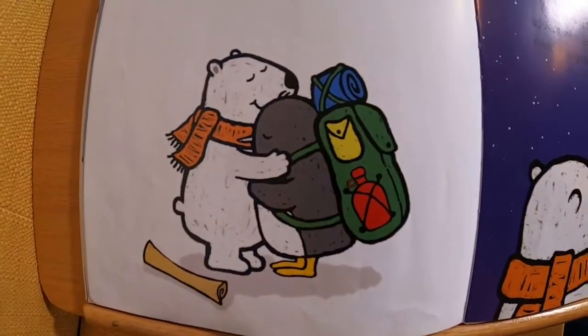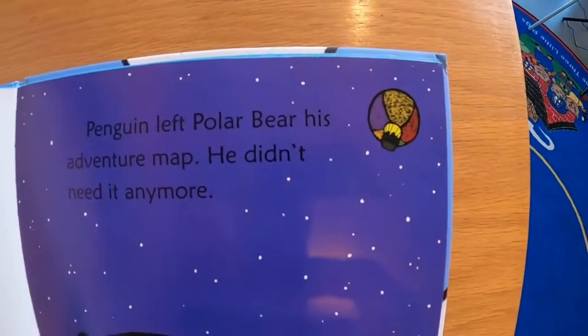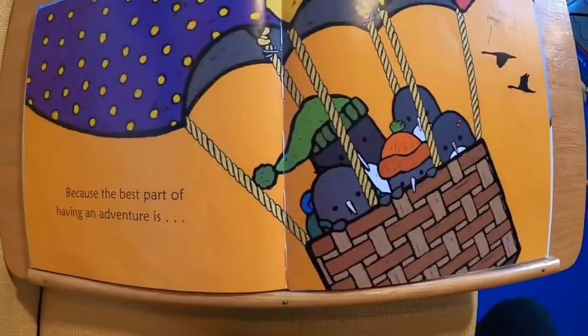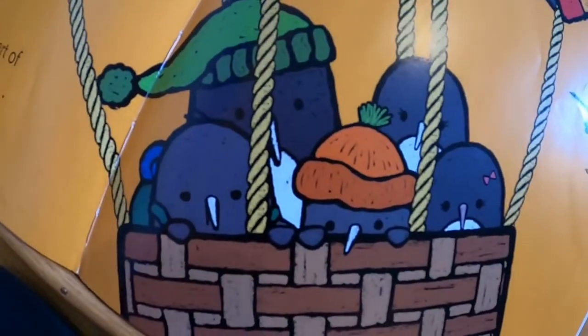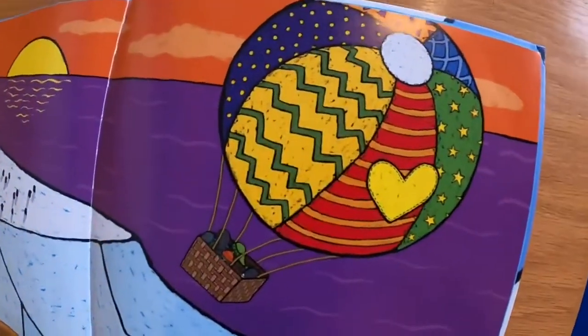Then it was time for the new friends to say goodbye. Penguin left Polar Bear his adventure map. He didn't need it anymore. See, he had gone on, so he left his map behind. Because the best part of having an adventure... Uh-oh, there's birds. I didn't know penguins could fly. ...is coming home. There they come. And look who's waiting. All their penguin friends. Welcome home.